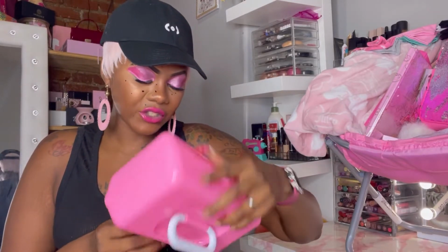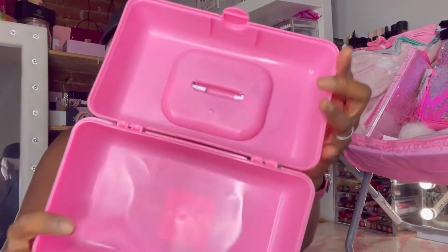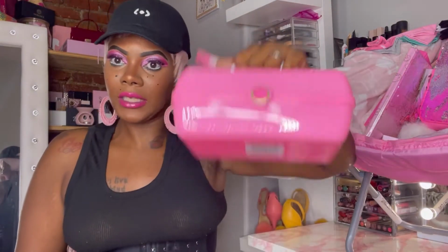This is by the Green Barrier Club, Green Barrier International Inc. It just opens, comes like this, top and bottom, really cute. You can put hair accessories, nail accessories, travel on the go. It clicks in the middle, so it does close. You can put some stuff in it and it'll be secure.